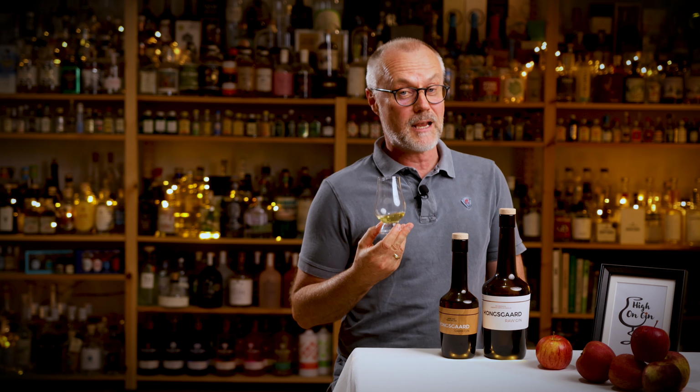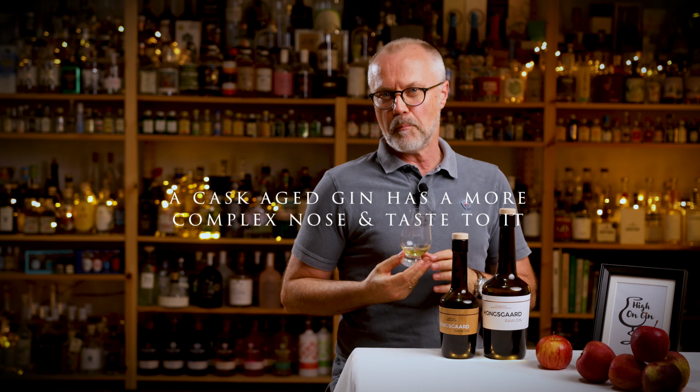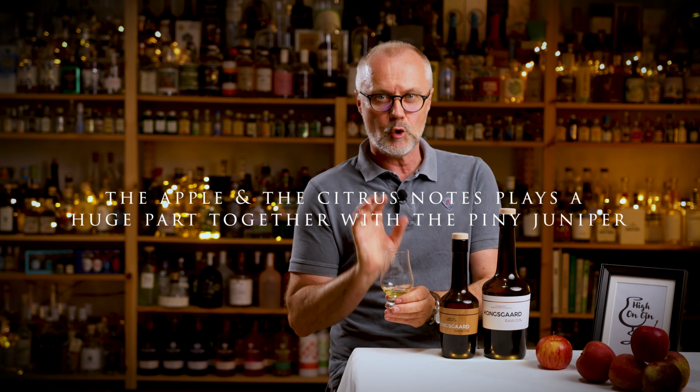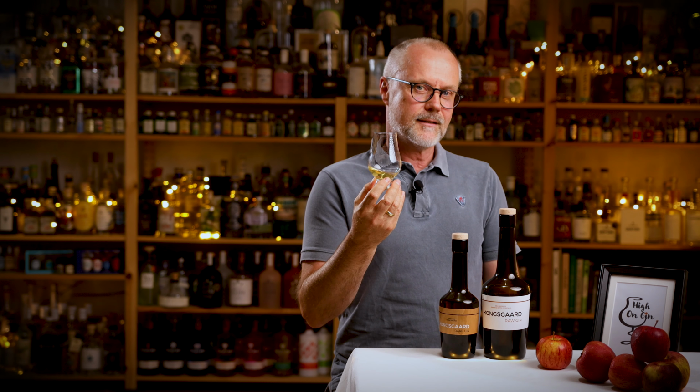And as a closing remark to this second episode, I just have to say that in my mind, a cask aged gin has an even more complex nose and taste to it than you have in a whiskey or cognac, as all the different additional gin botanicals play a part here besides the cask itself. In this case, the apples and the citrus notes play a huge part together with the piney juniper and the cask itself. Sorry if I offended any whiskey and cognac loving people out there, but that is really my own humble opinion. So guys, I can only say this.